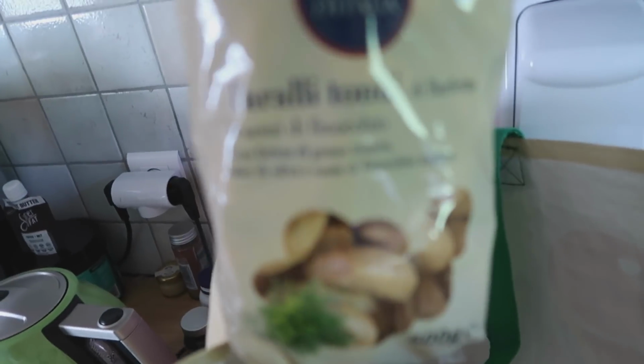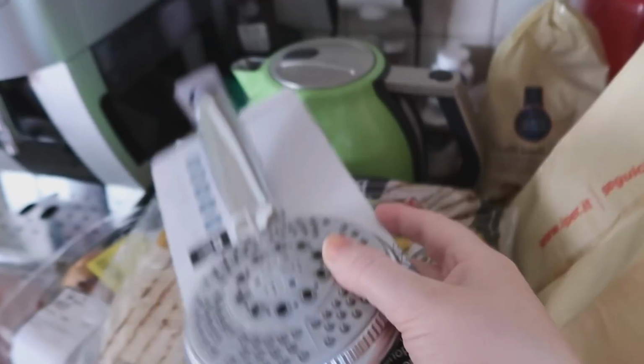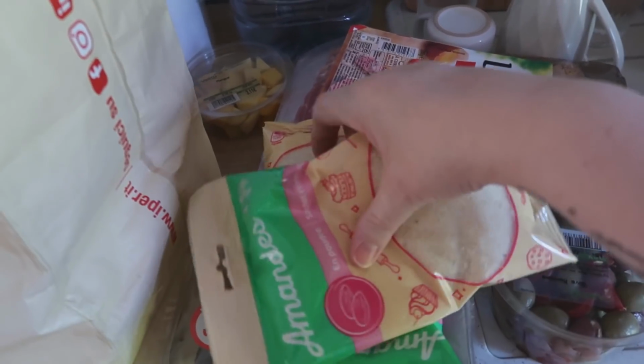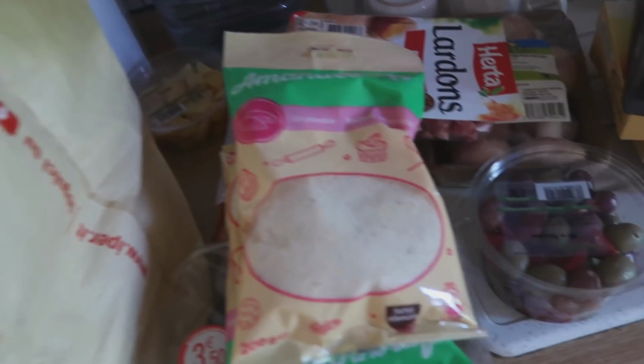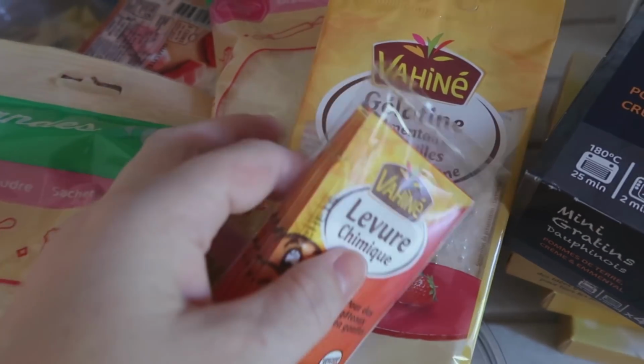She has wraps, and then these are Fabio's. They're called tarali, and they're like breadsticks, but they're round. And then, yeah, very non-edible shower head. And then I got almond flour. So I needed to stock up on almond flour. So I got 3 packs of almond flour. And then I got gelatin. This is just normal gelatin, nothing special in it. And baking powder. And that's it.